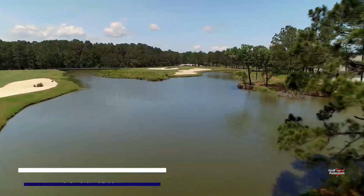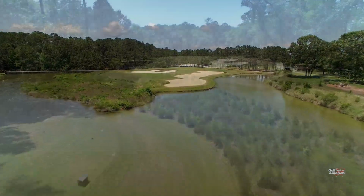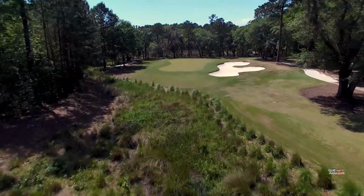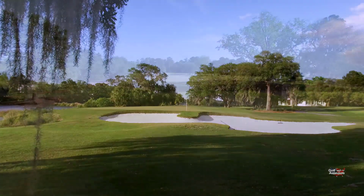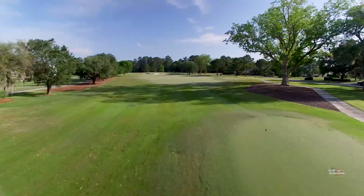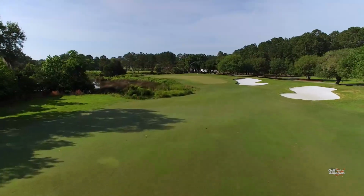The Greg Norman design layout here at Oldfield, a par 72 golf course that is recognized for its playability along with its great natural beauty. It is here where you'll find no gimmicks, just a fantastic golf course.